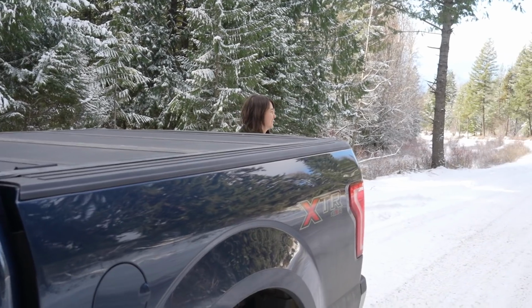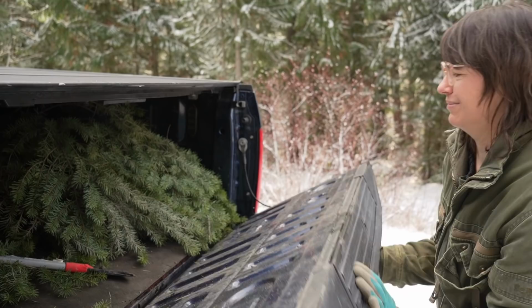So we got a little bit of this one type of tree. The goal here is to get a bunch of different types of trees so that there's lots of different textures. So now we need to go find another one. Didn't have to go far. Found a score of branches that have pine cones still attached. These look really cool.